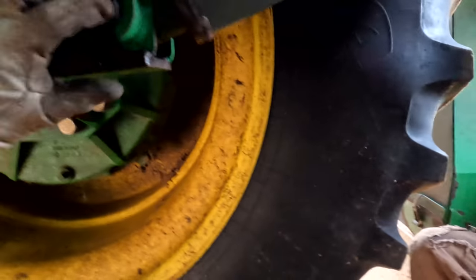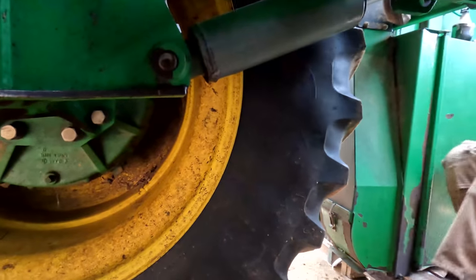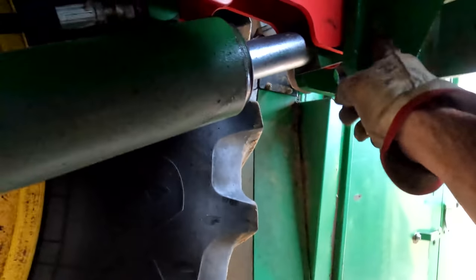This is what's going to be hard, is tapping this out. It is going to be probably seized in there. We'll definitely need some Schaefer spray. We're going to have some buckets to catch all this oil. Schaefer Penetro 90. Definitely have to be sprayed in there. We got to take these lines loose. And then that pin will come out too.